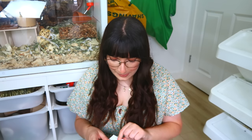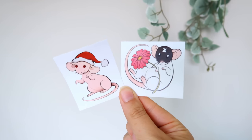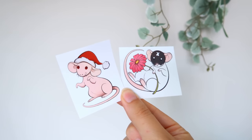So we've got some more stickers from the illustrator friend. This one reminds me so much of Humbug. I'm going to stick this on my laptop. I don't have any more space, but I'm going to find space, because does that not look just like Humbug?